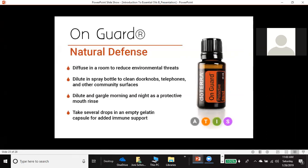We diffuse On Guard throughout our house, all through this season when germs are being spread more prevalently and everybody's trapped inside. You can use 2 to 3 drops in a veggie cap as well to help really boost your immune function.